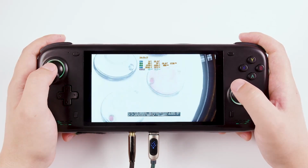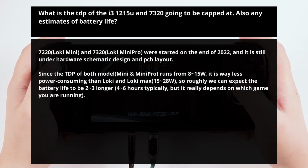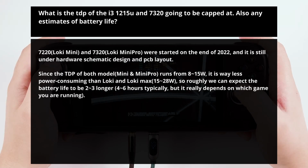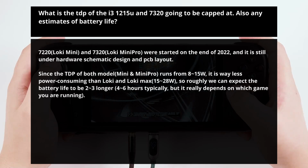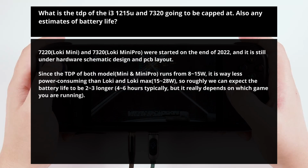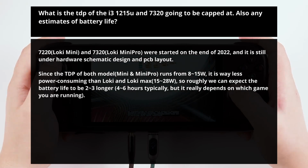Anyway, the next section is hardware. And this first answer might just blow your mind. The question: what is the TDP of the i3 1215U and the 7320 going to be capped at? Also any estimates of battery life. 7220, the Loki Mini, and the 7320, Loki Mini Pro, were started on at the end of 2022 and are still under hardware schematic design and PCB layout. That is absolutely insane.